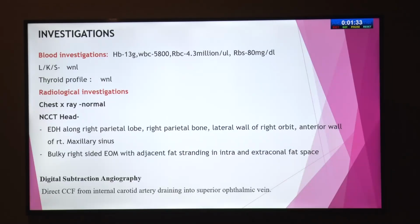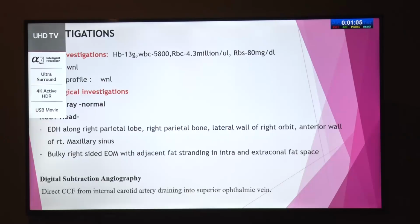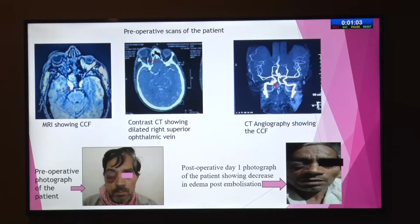Then the investigations: the blood investigations revealed no abnormality. Chest X-ray was also normal. NCCT head was done as part of the trauma procedure. There was an extradural hemorrhage along the right parietal lobe. The right parietal bone, lateral wall of right orbit, and anterior wall of right maxillary sinus fracture was seen. There were bulky extraocular muscles on the right side, along with fat stranding in the extraconal and intraconal fat space. A DSA was done, which revealed a direct CCF from the internal carotid artery draining into the superior ophthalmic vein.